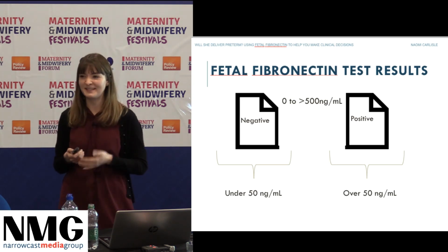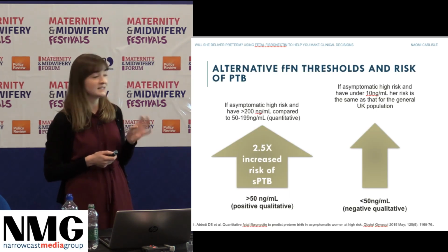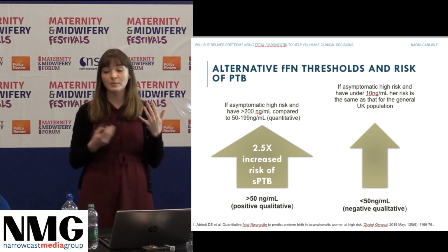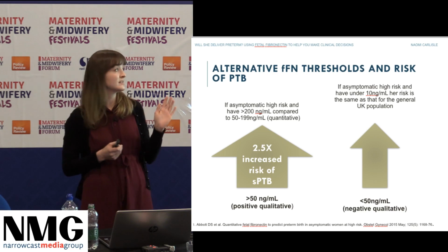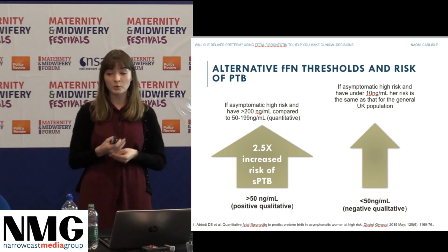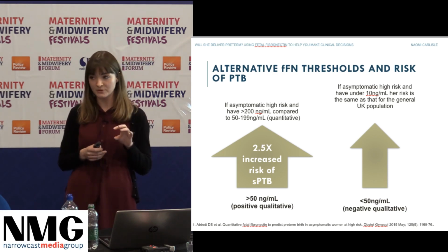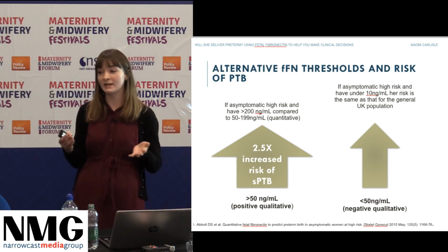And you're probably thinking, why is it important that I know the actual result? Well, this paper here was published in 2015, and it was looking at asymptomatic high-risk women, and they compared quantitative fetal fibronectin with qualitative fetal fibronectin. And what they found is that women who were previously classified as having a positive fetal fibronectin result, so this is anything over 50 nanograms per milliliter, if your result was on the higher end of that, so over 200 nanograms per milliliter compared to 50 to 199, you were 2.5 times more likely to have a spontaneous preterm birth. So this tells us that rather than just treating anyone who's got a positive result over 50 the same, we really should be looking at that exact concentration of fetal fibronectin to help us guide management, because this is telling us the higher the woman's fetal fibronectin result, the more likely she is to be having a preterm baby.